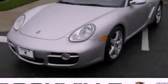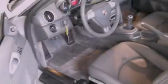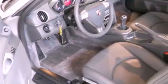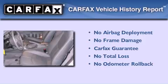With an EPA estimated rating of 32 miles per gallon on the highway, this automobile helps leave money in your pocket where you want it. Not to mention that this coupe qualifies for the Carfax buyback guarantee.